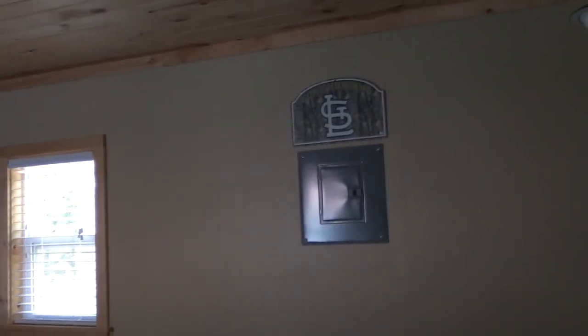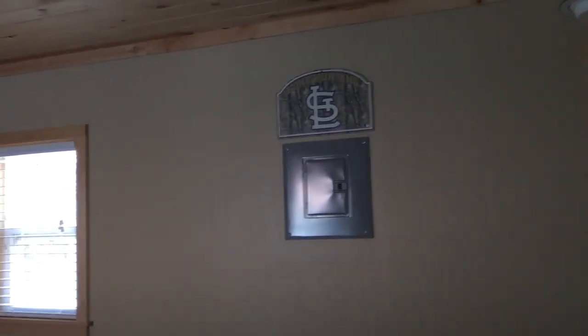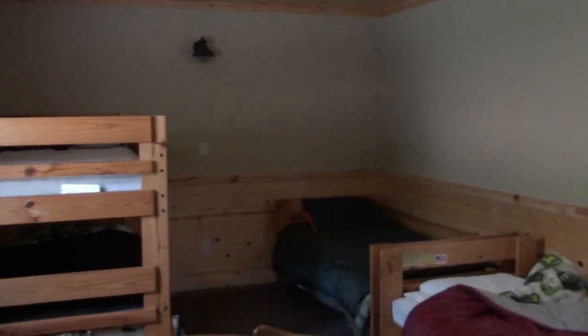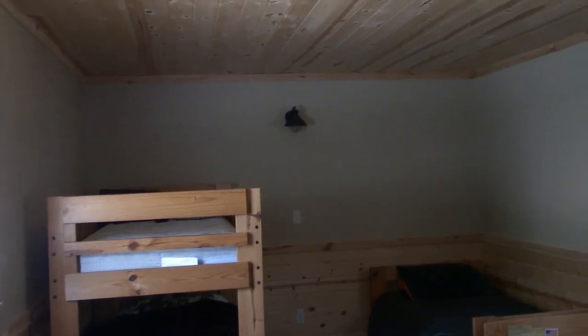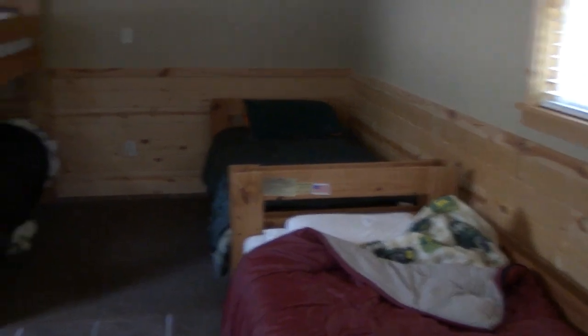The cabin has lighting that we hook up a generator to, but our property doesn't have electricity or running water. We have to bring our own generator and our own water containers so that we're able to live down here for a couple days each weekend that we're here. And it's really just been a good spot.